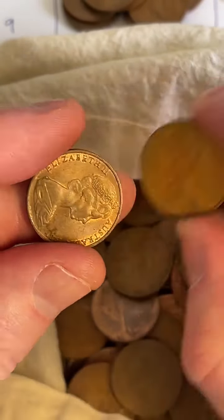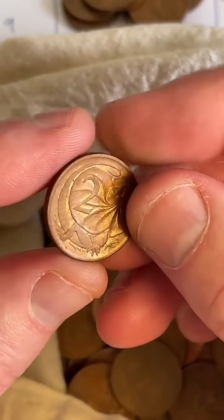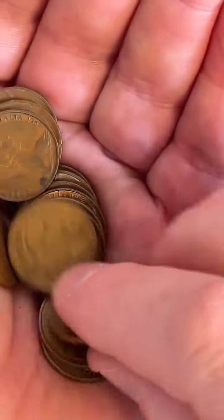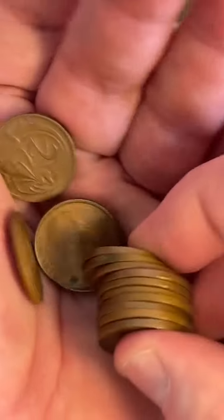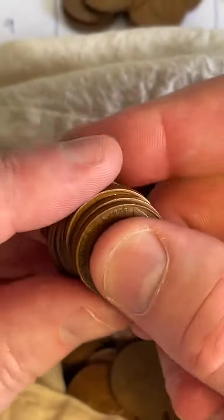I've been lucky to find 2 of them. And unfortunately for me, I've sold both of them. If I'd known how hard they were to find, because it was pretty early on when I found them in my collecting days, and I thought I was going to find them semi-regularly, but it hasn't worked out that way.